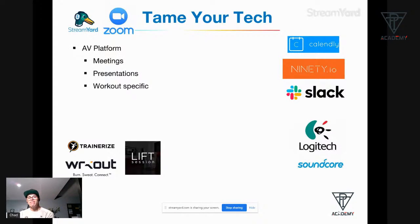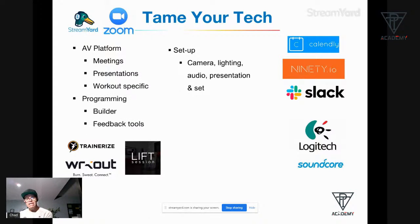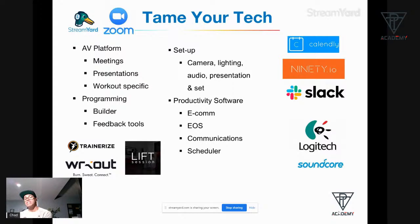These are some of the things you have to think about when you're taming your tech: your AV platform setup, which is called CLAPS (camera, lighting, audio, presentation, and set), your program and your program builders, and productivity software, which is going to look at your ecom, your EOS, your communications, your scheduler. I'm really going to focus on those last four over the next few slides, although they're all going to be covered.